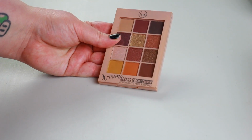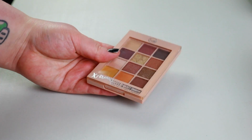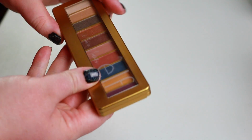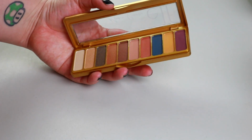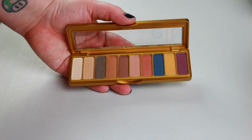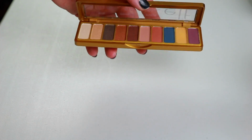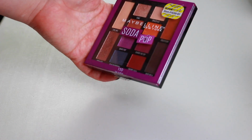So the first one is this Extreme Access Pocket Shadow from JCat. Yeah, it's okay. The next one is from e.l.f. I don't know what the fuck this is called. Modern Metals. e.l.f. shadows, I'm gonna be honest, I don't really like, with the exception of the J Kissa collab, which was pretty decent. I don't really like e.l.f. shadows. I always find that I get some weird allergic reaction to them. So yeah, bye.